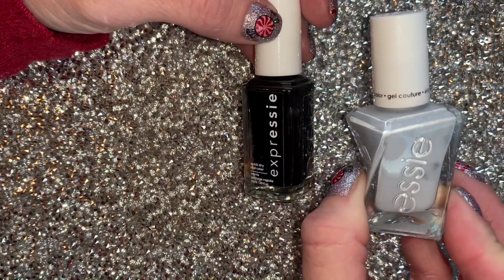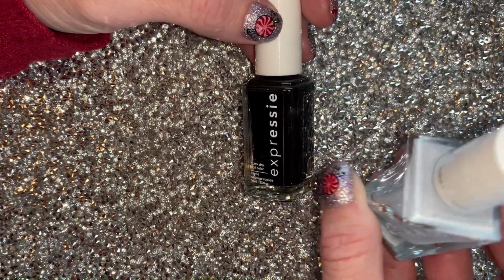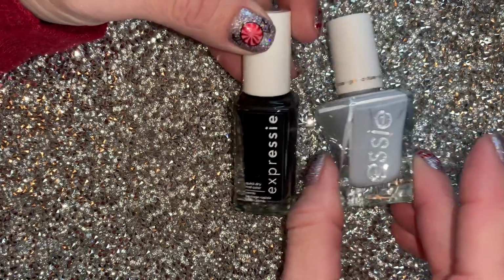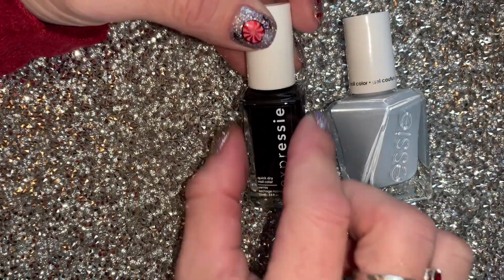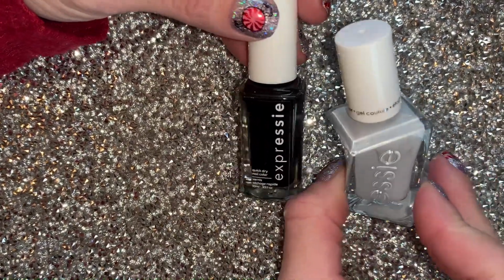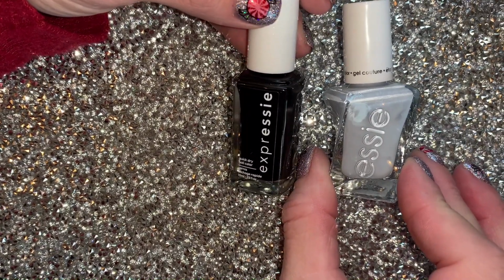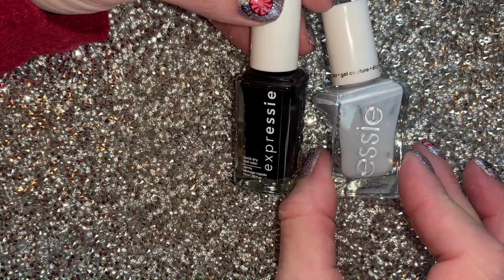Like, I do like the Gel Couture line. I think it's kind of cool that it's twisty like that. It does look really cool, and it is easy to recognize them. You know that the tall skinny ones are the Essie Expressie line. So what would be better then? Would it be better to just have different colored lids? Yeah, maybe that would be better.